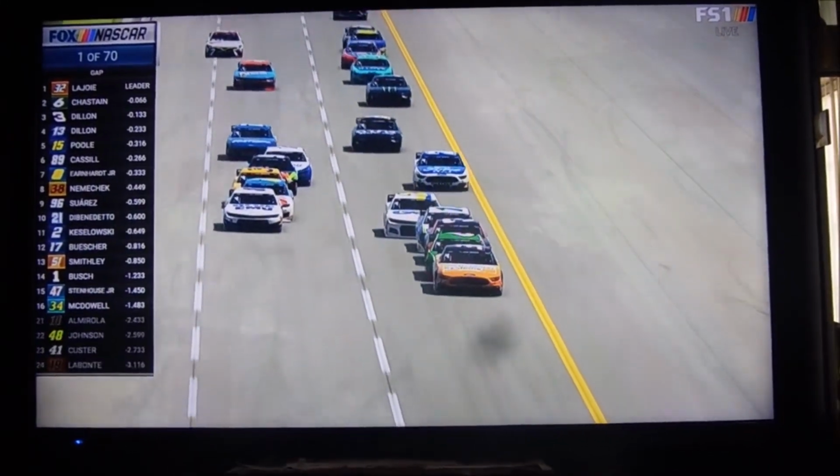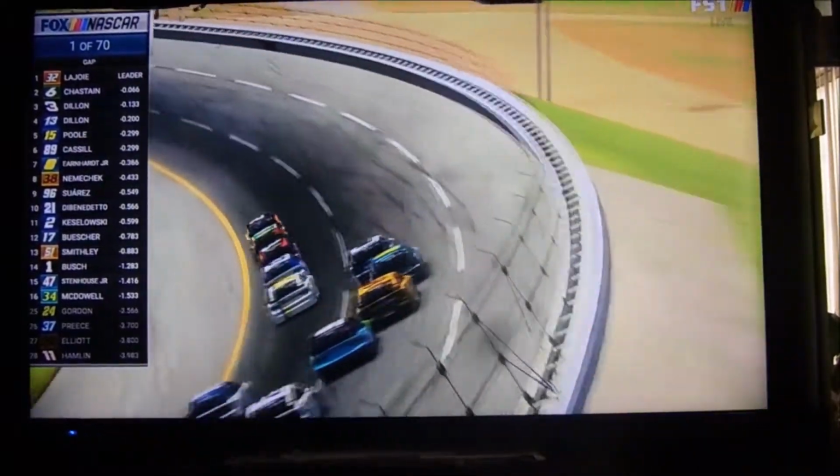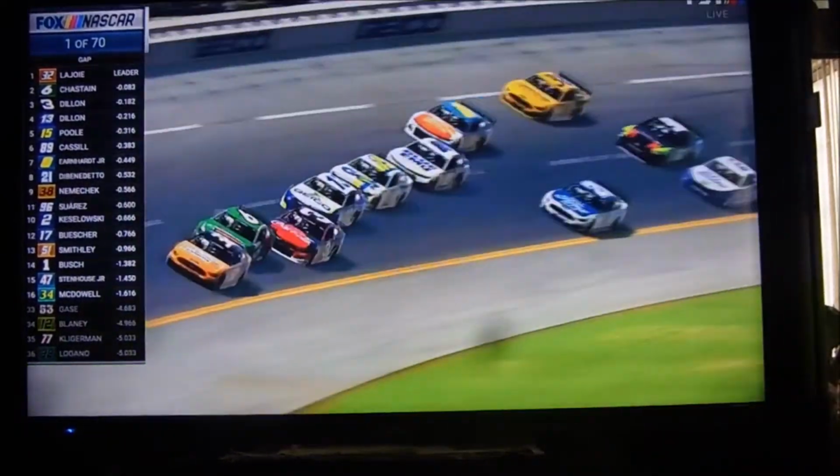Now note there are two 24s in the race. The numbers on Jeff Gordon's car are yellow. I believe they're white on William Byron's. Computerized scoring sorts that all out, so you don't have to.